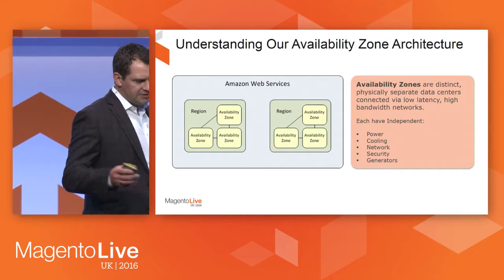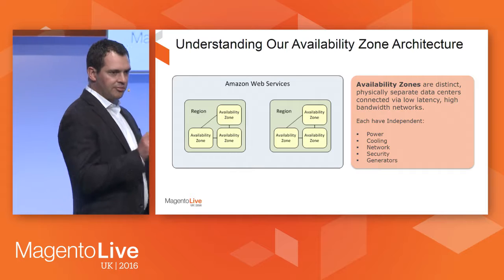Right now, we're not in Beijing, but that's something that we hope to be able to offer in the future through AWS as well, as an entrance into the Chinese market. So this is really key. It gives you that origin hosting close to where your customers are and close to where your merchants are.